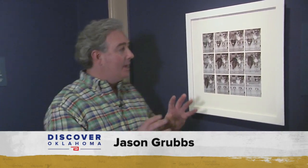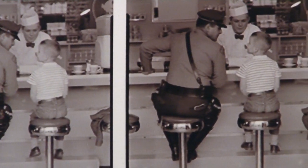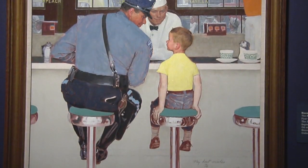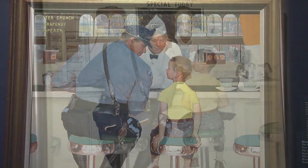These photographs for Rockwell's piece called The Runaway are a great example of his process. Here you can see the subjects posing. Rockwell has an initial sketch. You see a young man behind the counter looking at this young runaway. The setting is a Howard Johnson's restaurant. It has a very urban kind of city feel to it.